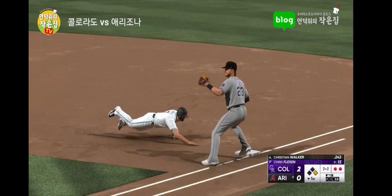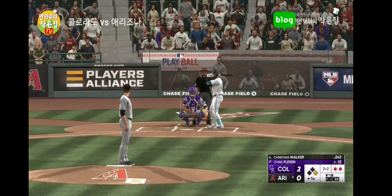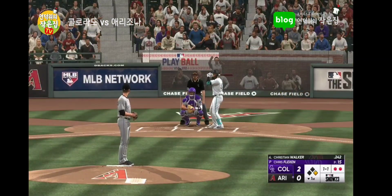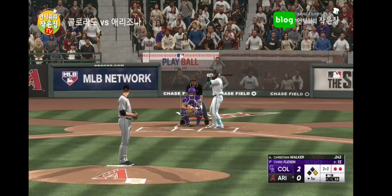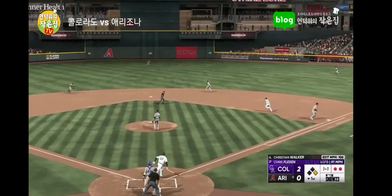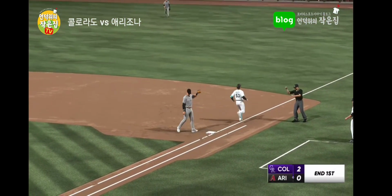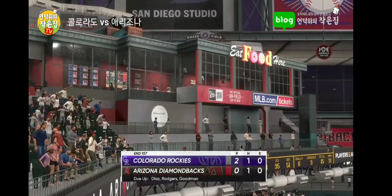Pickoff move to first. Carroll back in on a dive. You know, Christian Walker, a guy who had a really successful amateur career. His college ball with the South Carolina Gamecocks, they won the College World Series twice with Walker, and he tied the College World Series record for most career. The throw in time to get him, and that does it for the inning.